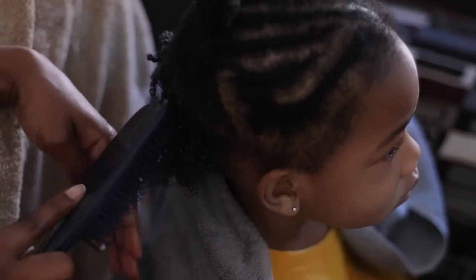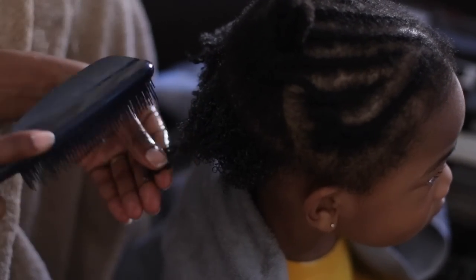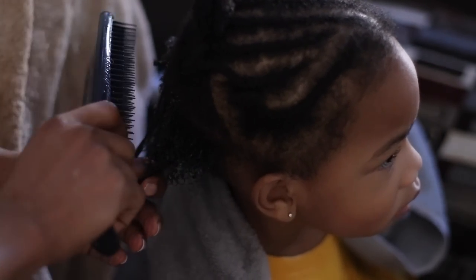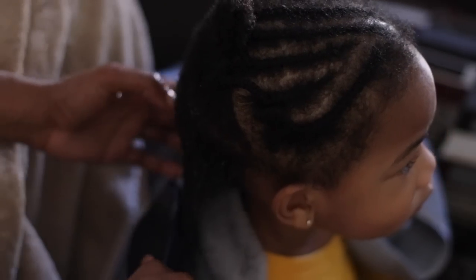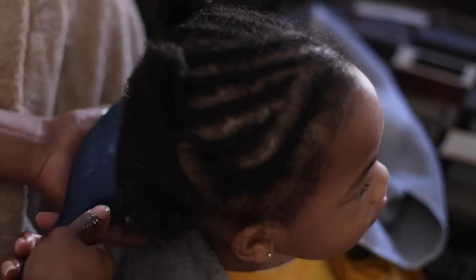Now, this has been a game changer when it comes to her hair care routine, because y'all, I could not get her to sit through this. It used to be tears because she would have knots and she would be crying because I'm trying to detangle them. But this has been a game changer. It seems to detangle her hair so smoothly. She's not crying, she's not upset or any of that.